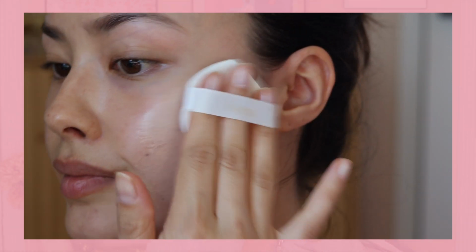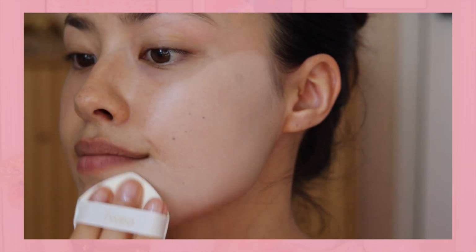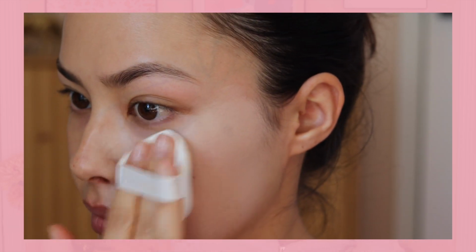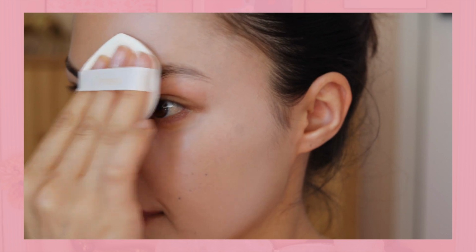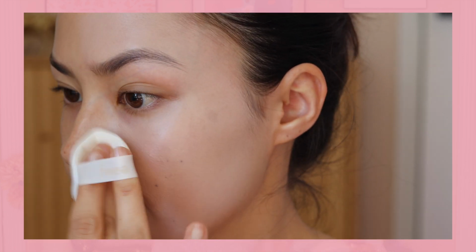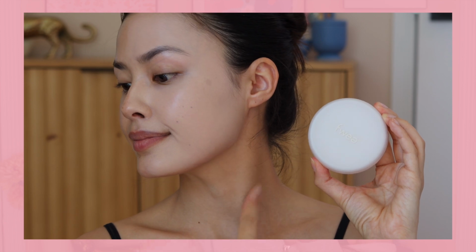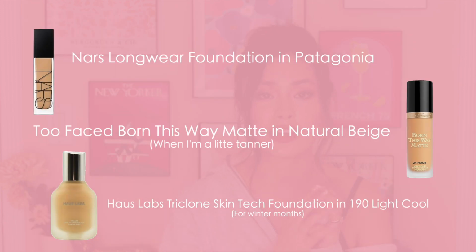I find that the coverage of this is like a light to a medium coverage, and I would definitely say this is one of those brightening cushion foundations. So again, for someone like me who is a little bit of a tanner skin tone, for Korean beauty, this looks a bit off. And I have the darkest shade, by the way. There are 4 shades available of this, and I have Natural Suede, and it's nowhere near my skin tone. For reference, I'll go ahead and put up some foundation shades that I am in other brands so you guys can cross-reference that if that's helpful. But yeah, you have to have a pretty light skin tone to make this work.